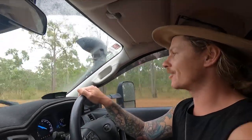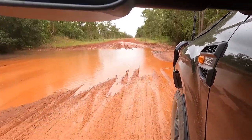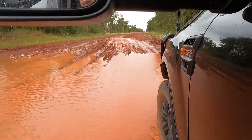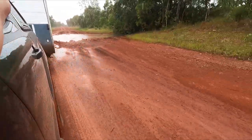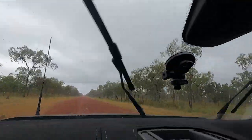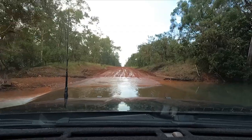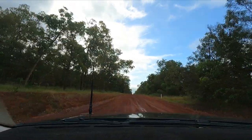I don't know if this is good or bad, but it started to rain. The dust is gonna go down, but I don't know how many water crossings we've got now. Quite muddy. That's a little bit more rain than I thought there would be. Oh, that's muddy. Quick, corner up. Go, go, go! It's going. Oh, I didn't need it. It's not even engaged yet.